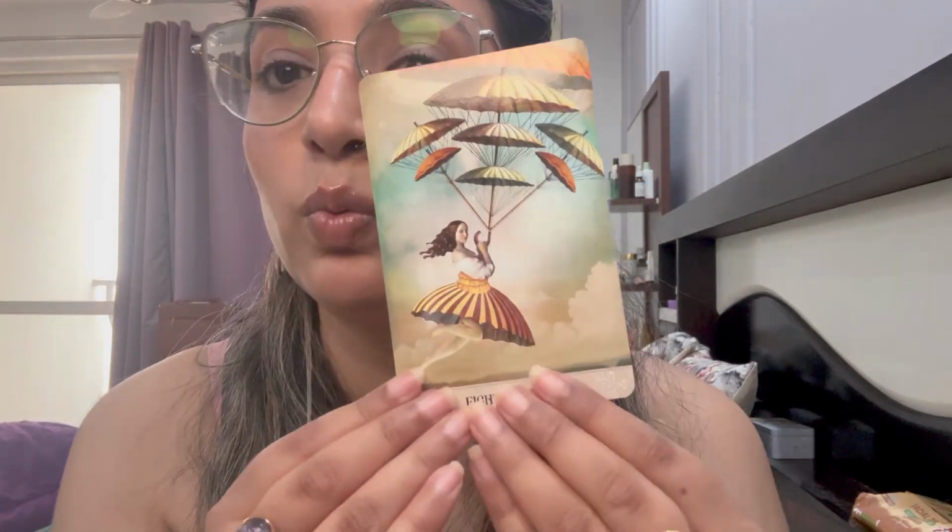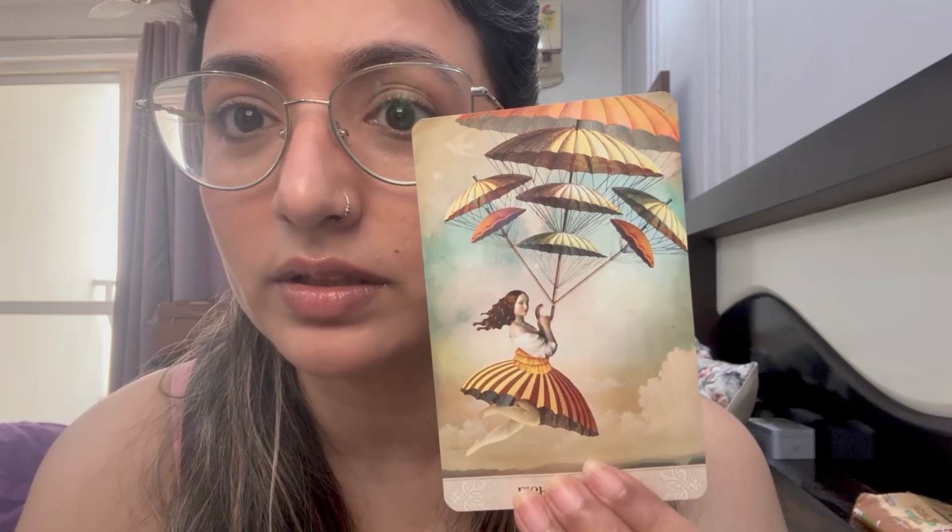norms. Then the 8s are the pippiest cards in the Rider-Waite-Smith. You see 8 wands flying through the air. Whereas in Mystical Moments, it's a woman who is flying with a collection of umbrellas. Her hair is flying, her skirt's billowing. Her skirt also looks like an umbrella. There's this sense of wanderlust to this card.